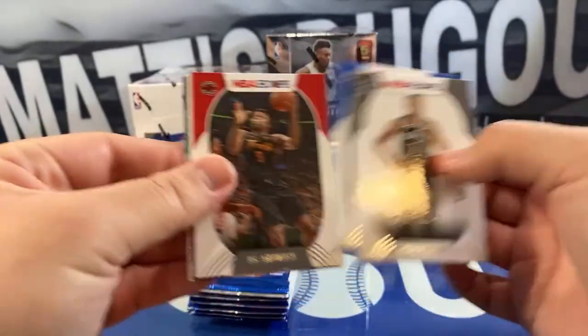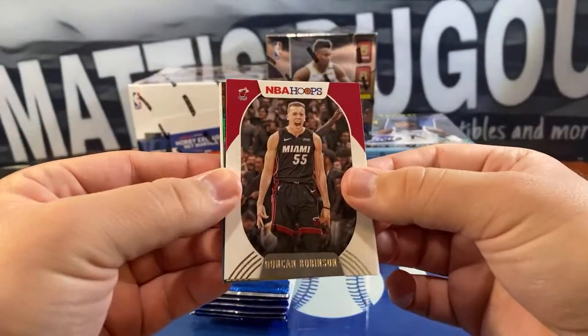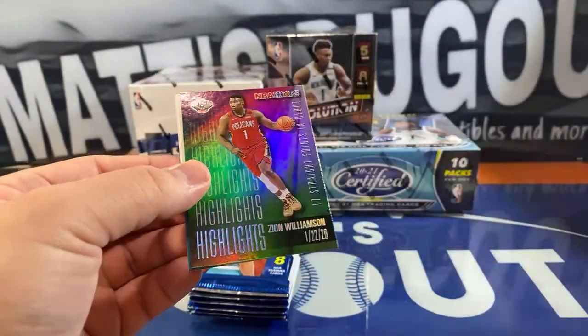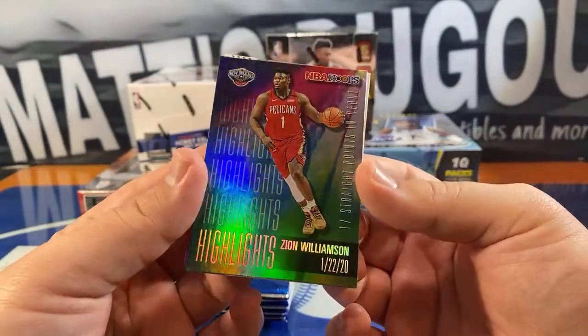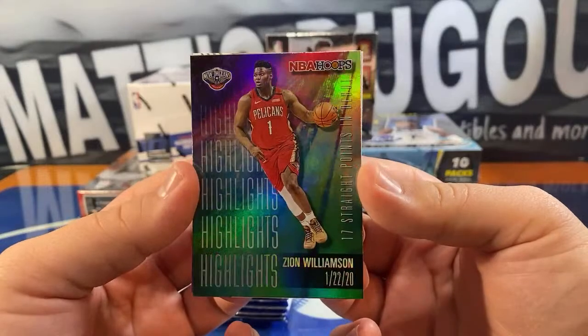KD, Josh Richardson, OG Anunoby. You bet, dude. Let's do it. Duncan Robinson, Paul Millsap, and very nice. That is a highlights insert. There he is, of Zion Williamson. Nice. 17 straight points in debut. That's awesome.